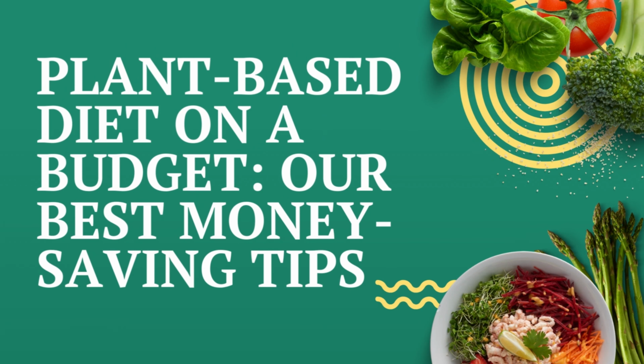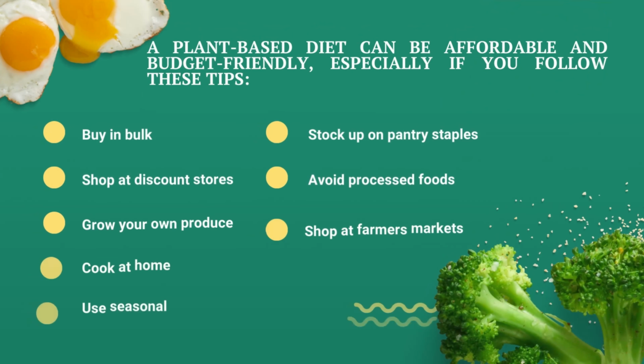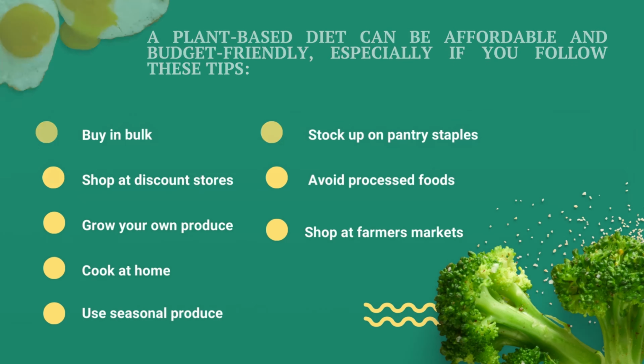Plant-based diet on a budget, our best money-saving tips. A plant-based diet can be affordable and budget-friendly, especially if you follow these tips.